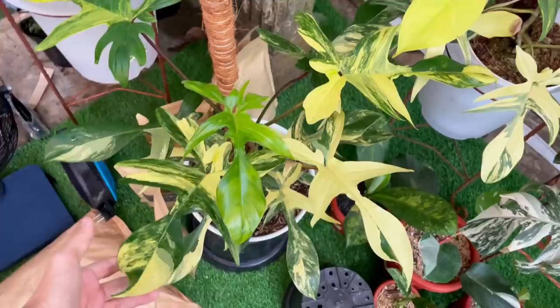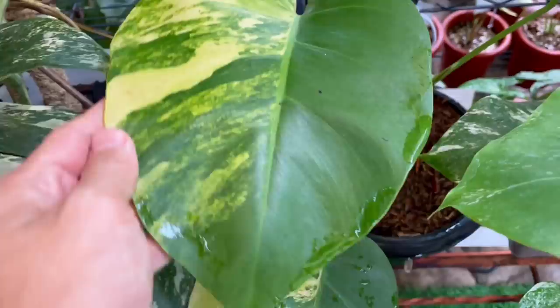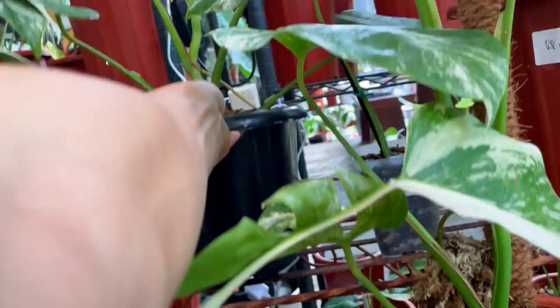This is a really cool variegated monstera. This is not the Marmorata, by the way, because this looks a little bit more like the Marmorata with the yellow, but there's a little bit of white variegation on this. So I don't know what the name is. There's no name on this. There's no name. Okay, moving on. We've got to move on.